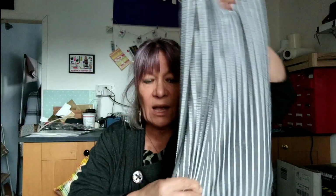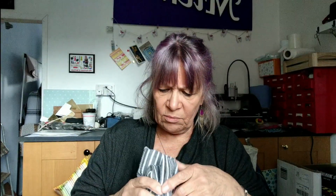How much of this did I get? This I got, butcher stripe in grey, 1 meter, and it was £3. I thought I got more, I got 2 meters. She's only charged me for 1 meter, but I got 2 meters of this, so that will make a nice shirt.